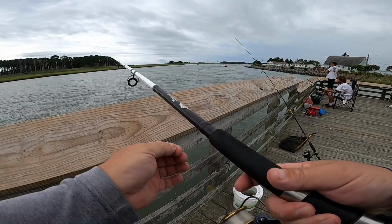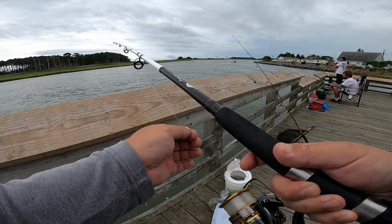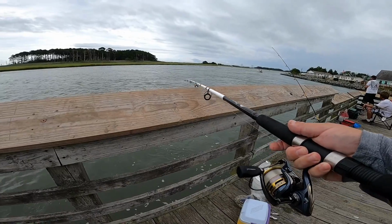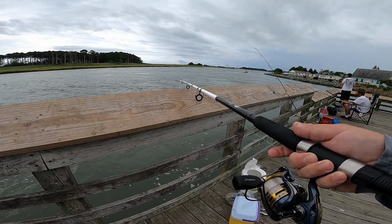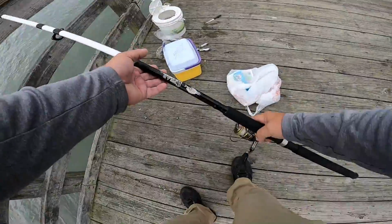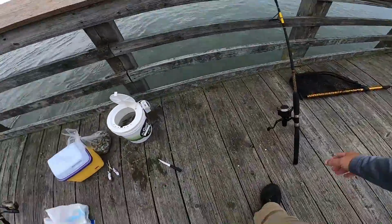But we're literally just dropping it right in front of the pier here because there's pilings right here. And that's where these sheephead and the tog like to hang out. But I'm gonna hold on to this rod because again, tog are very quick and they will snatch that bait in an instant. So I want to make sure if that's what it is, I get a hold of them real quick. All right, looks like we got a hit on the other rod right here, guys. So let me slip over here, grab this one up.